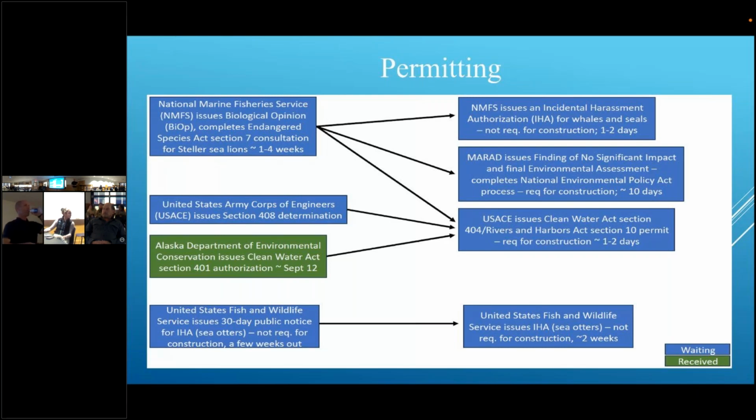Yes? I may have missed it. On each of the blocks, it says like 1 to 4 weeks, 1 to 2 days. Was that 1 to 2 days prior to start date, or was that like, we'll have this in 1 to 2 days? This was made a while back, so it's not the most accurate. We just got these, and when we put this together, we still had 1 to 4 weeks to get this stuff, so disregard the dates. Again, this section 7 consultation is the big one, and we have it.